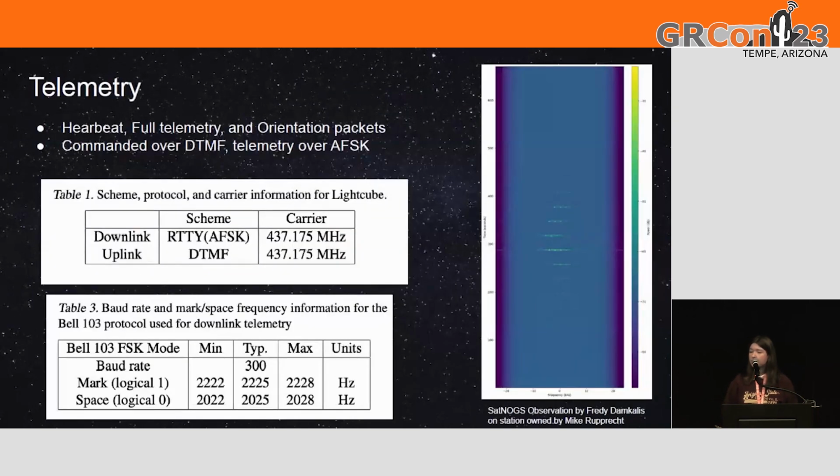The telemetry was one of three types. So on three different cadences, the CubeSat transmitted a heartbeat packet, as well as a full telemetry and orientation packet. The uplink commands are over dual tone multi-frequency, so DTMF tones. And the downlink telemetry was audio frequency shift keyed. You can see a high quality LightCube pass on the right over there. That's what our AFSK modulation scheme looks like.